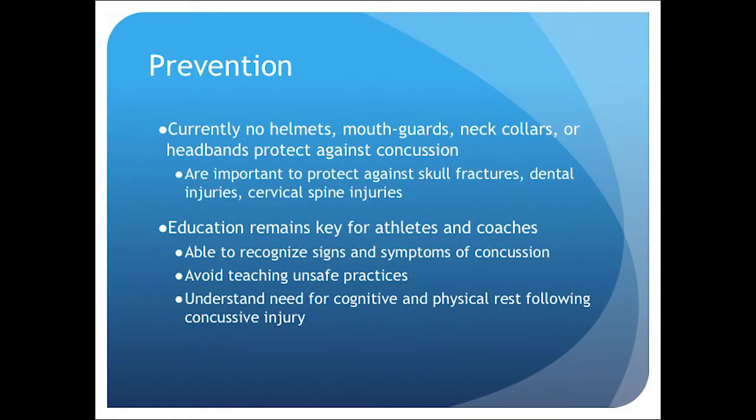We used to see all of these, especially girls soccer players, come in with these headbands that they were told would decrease their rates of concussion. So there are no mouth guards, there are no helmets, there are no neck collars, there are no headbands that prevent concussions. They are important in terms of protecting against skull fractures, dental injuries, cervical spine injuries. So if your sport requires you to wear one of those things, you should do it just to protect against those other things. But there's nothing that we know of right now that will protect against concussions, because like I said before, the risk to each athlete is so individual. There's not one blanket thing that we can do to just obviate that risk of concussion.